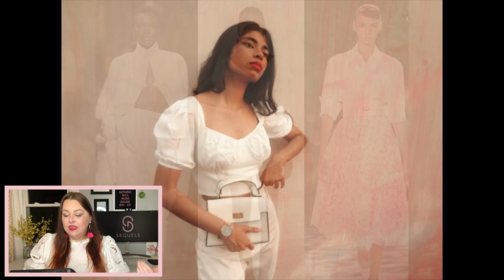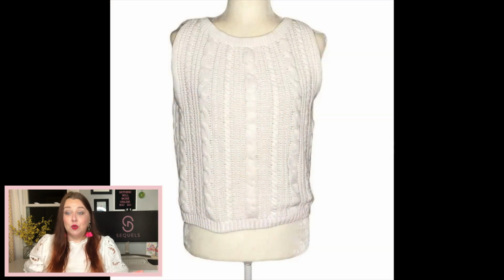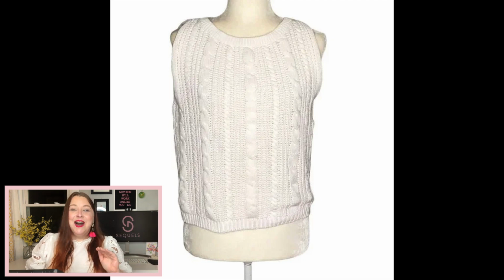And again, this top is gorgeous with that sweetheart neckline, cropped, which is really big right now. And it's just white all the way down to the accessories. A couple of silhouettes that I have thrifted recently for my shop is this gorgeous white cable knit. It is cropped, which cropped is definitely a thing that's coming back again for spring. And it does have that sweater vest / sleeveless sweater thing going on, which is really trending.